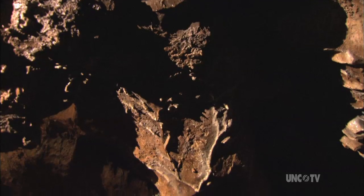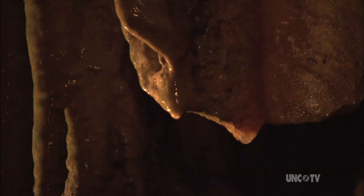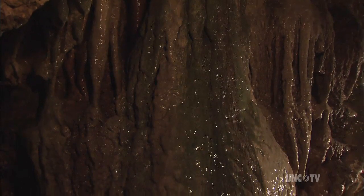A drop emerges from the cracks and crevices, carrying the basic ingredient needed to create the underground marvels, the mineral calcite. No longer able to hold the minerals collected as the water percolates downward, the drop deposits its tiny mineral load as a single crystal. Billions and billions of drops later, formations take shape.